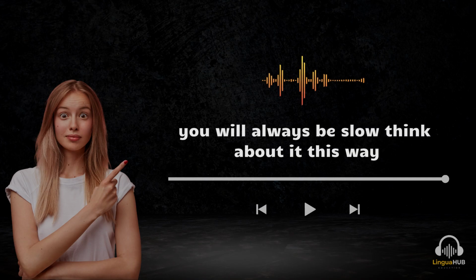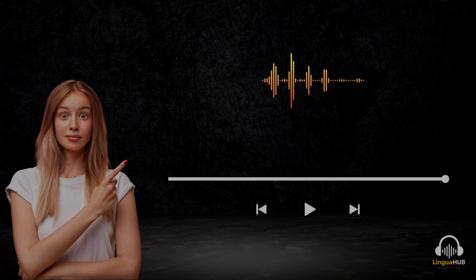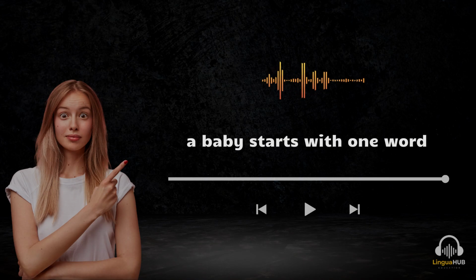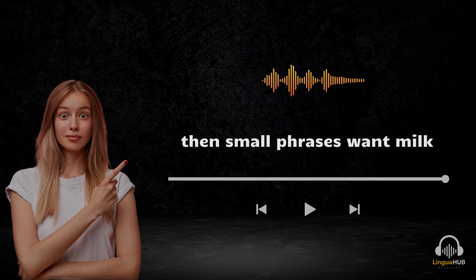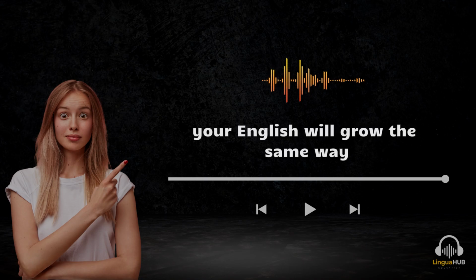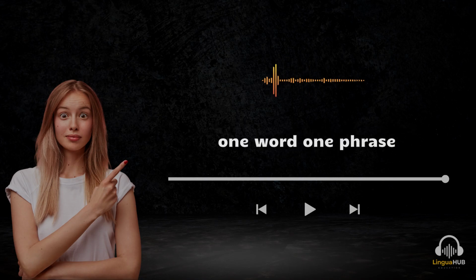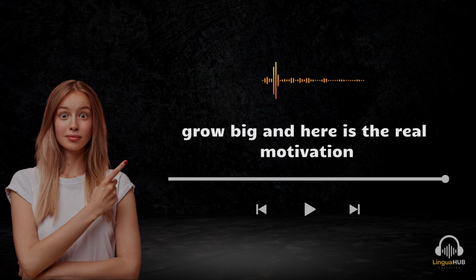Think about it this way. A baby does not begin speaking with long sentences. A baby starts with one word: milk, ball, mama. Then small phrases: want milk, throw ball. Then bigger sentences. Your English will grow the same way. One word, one phrase, step by step. Start small, grow big.